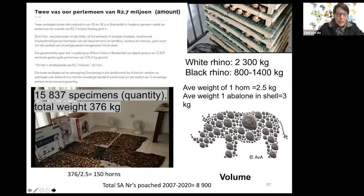And I don't want to downplay the numbers of the rhinos, because in a period from 2007 up till 2020, 8,900 rhinos were poached. But I mean, one bust means that's more than 15,000 specimens that are completely out of the ocean. So I do think amount definitely plays a role, and quantity also plays a role. So when we start talking about conservation, I really think it's time that we start calling a spade a spade and stop beating around the bush with these things as well.